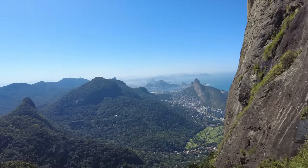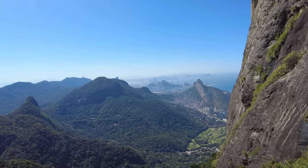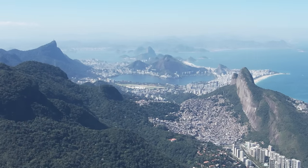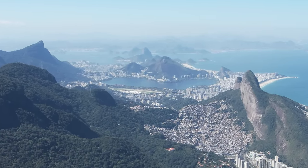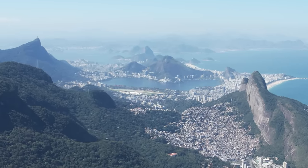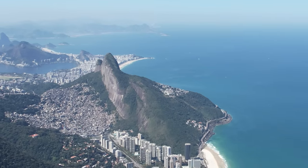What a stunning view over Rio de Janeiro. And you can see up to the left, if you look up there, you can see Christ the Redeemer. And then down below, you see the bay. And you can see Sugarloaf off in the distance. And then I think they call that the Twin Brothers right there off to our right in front of us.